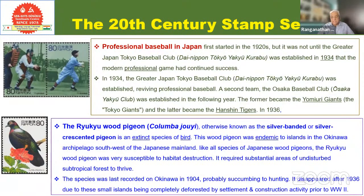Okinawa is the southernmost island of Japan after Kyushu. So it's a fairly big island, okay? But not the same size as the four major islands. Like all island species, the Ryukyu wood pigeon was very susceptible to habitat destruction. It required sustainable areas of undisturbed subtropical forest to thrive. The species was last recorded in Okinawa in 1904, probably succumbing to hunting. It disappeared after 1936 due to the small island being completely destroyed for settlement construction activity after World War II.